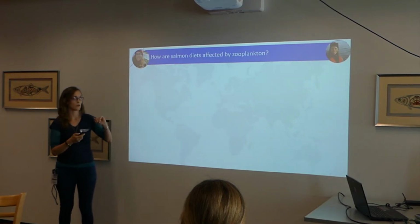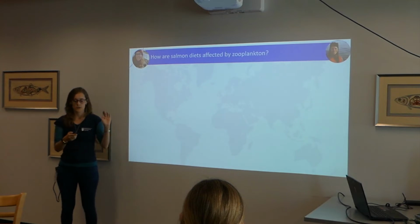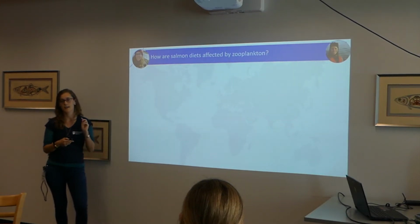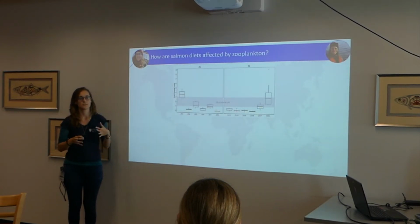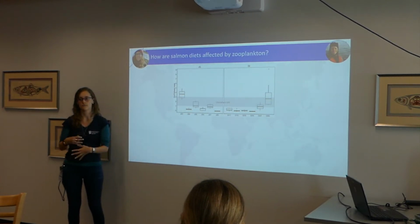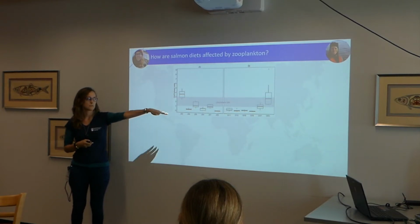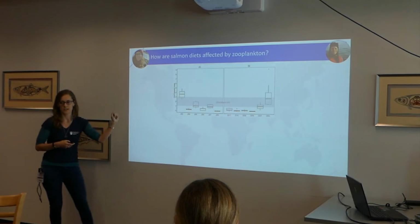And so Sam and I are working on sockeye and pink and chum, as I mentioned, and we're going to use her data on sockeye as an example. We're looking at what zooplankton they are eating and how much they are eating. This is a gut fullness index, a measurement of feeding success, how much they are feeding, compared to this average value of fullness. The axis is along their migration route. The Fraser River is over there, and they migrate through to the open ocean over here.